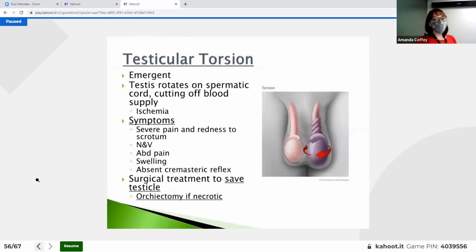So testicular torsion, this is emergent, okay? This is when the testes rotates on that spermatic cord, cutting off blood supply. It actually twists around inside that testicle, causing ischemia. So it's not going to get blood supply.